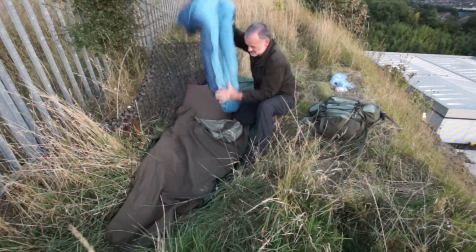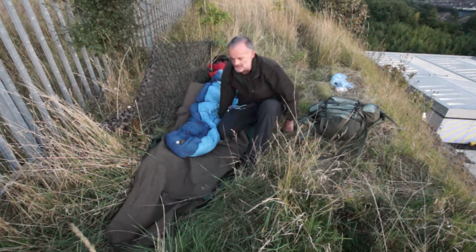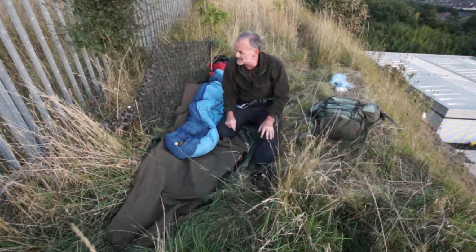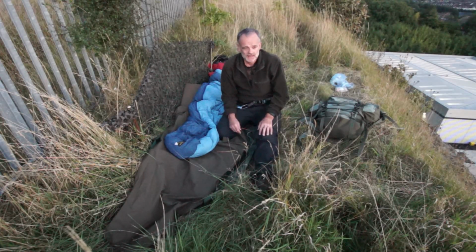So that's basically my gear. That's all I wanted to show you really. I've put it all on a ground sheet. Feel quite safe here now.